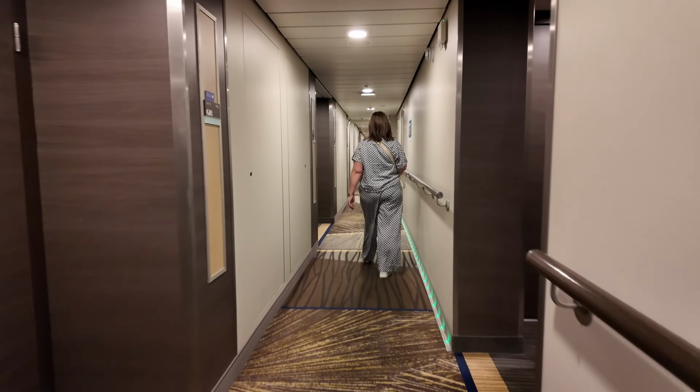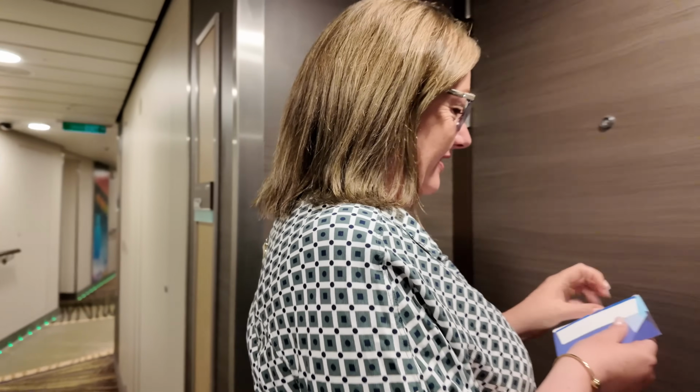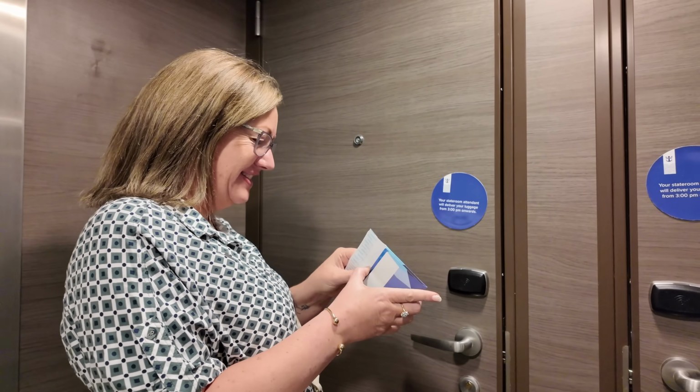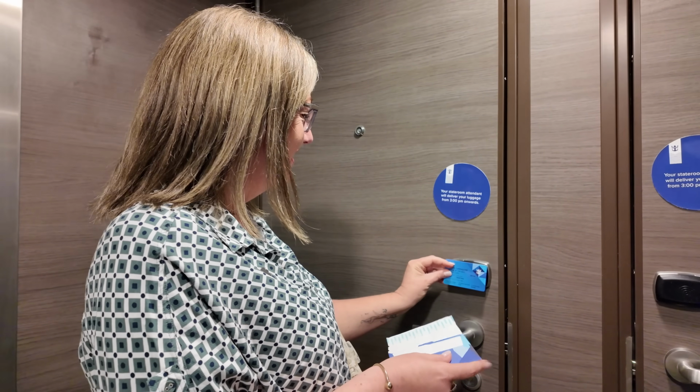Now, I don't know about you, but we always find it such an exciting moment finding your cabin on a ship that you haven't cruised on before, and this one was no exception. This is always exciting. It is, you don't know what you're going to find. I've seen so many pictures of what this cabin's going to look like, but it's always so much nicer in person.